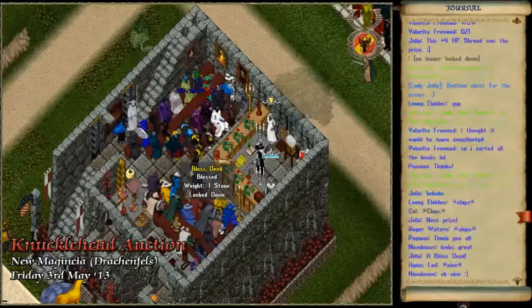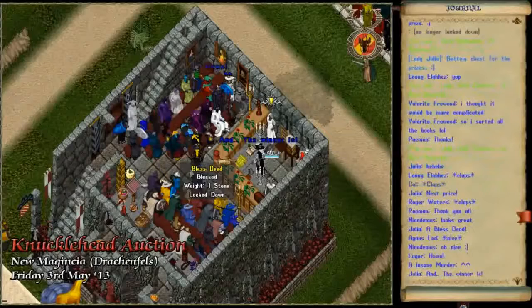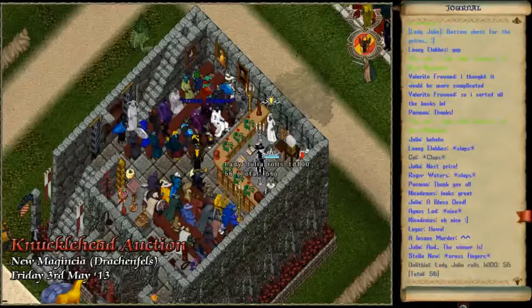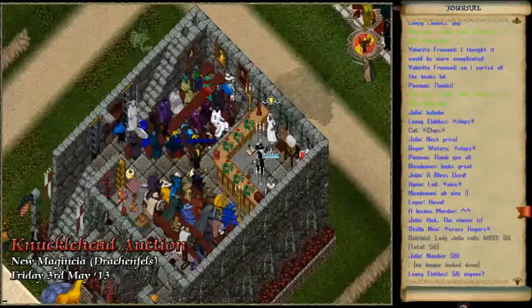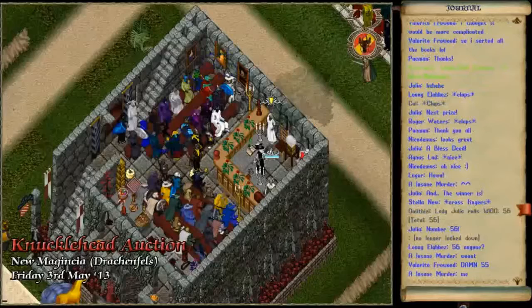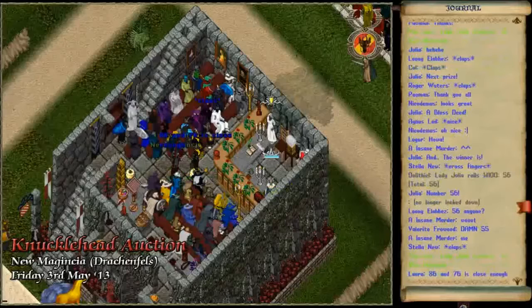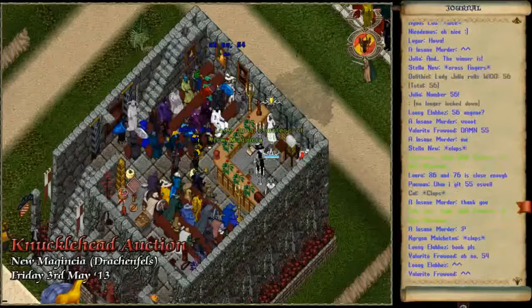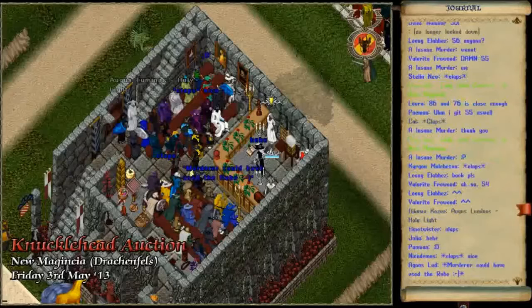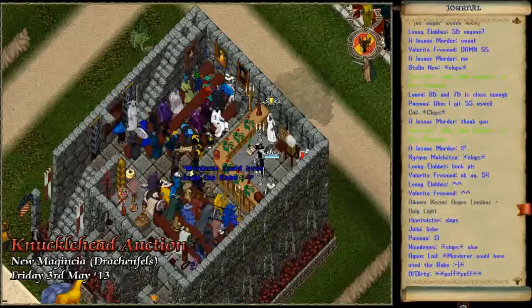Let's see who's won it. And it's a 56. Who's got number 56? 56. And I think we'll just verify that the ticket's valid and then collect the prize.